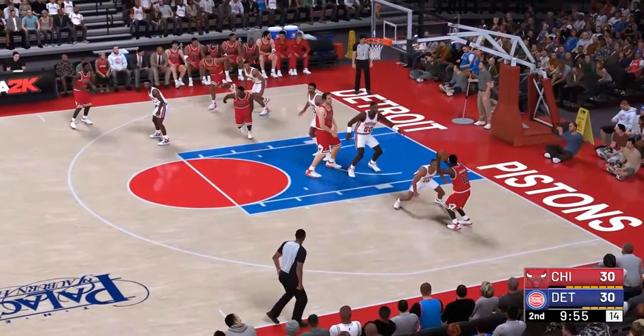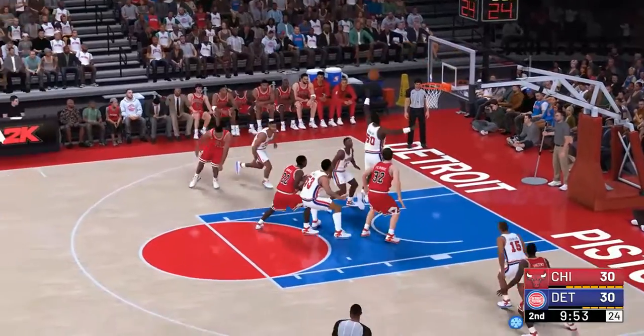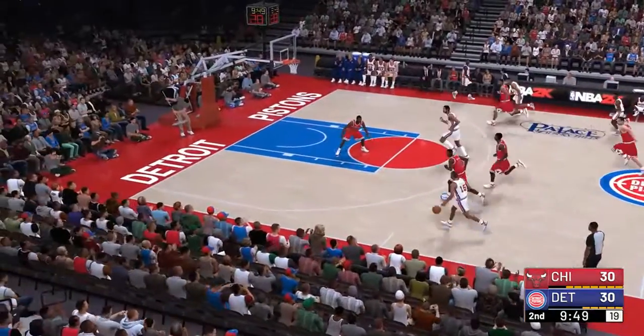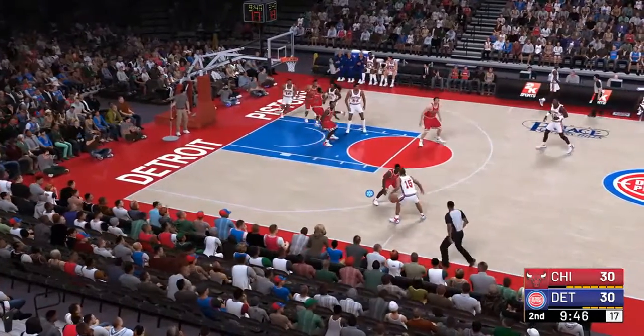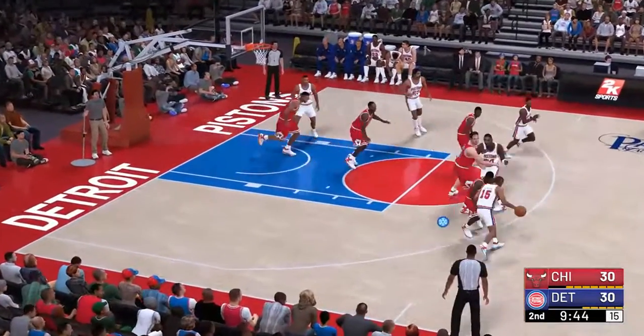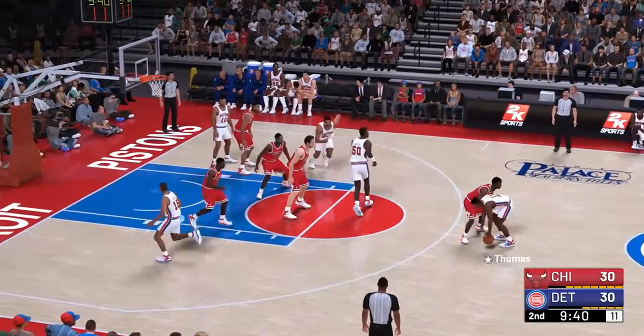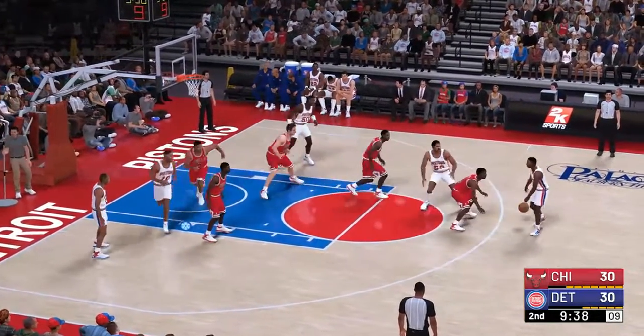Here's Vincent. He's guarded by Johnson. Misses off the right iron. Yeah, another missed opportunity, and you can just see the frustration. Yeah, when your shot's in the fridge like this, it's easy to lose your confidence, and that's why some of the most prolific scorers, they have short-term memories.